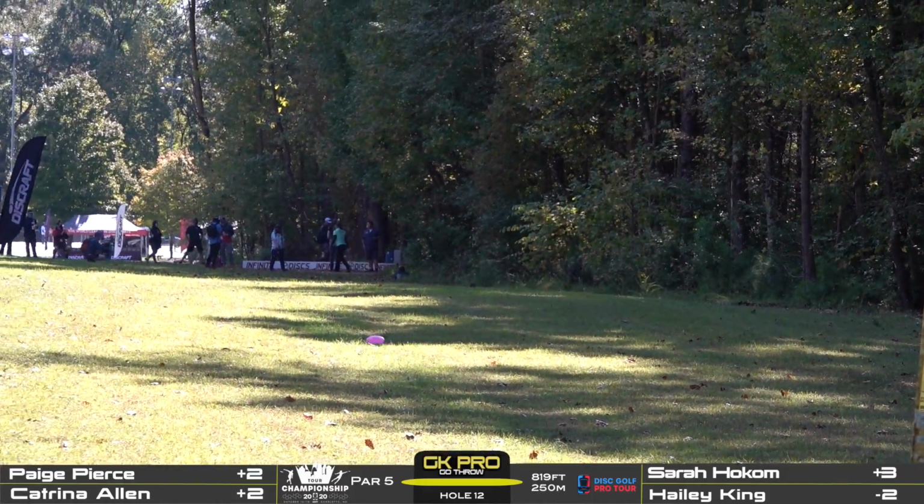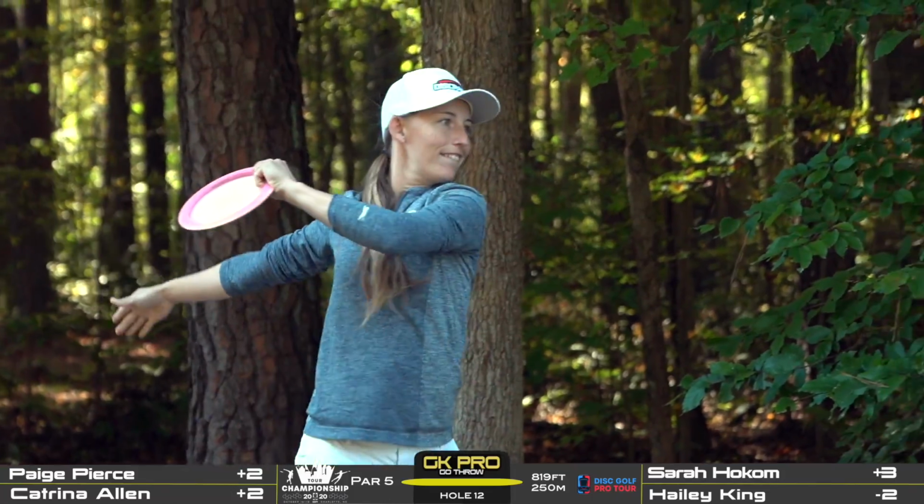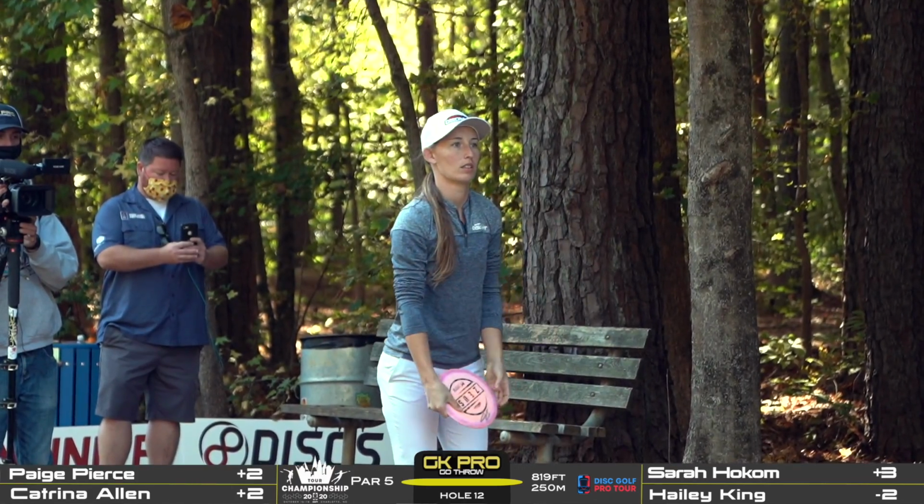Wow, Sarah using up all of that left side again, not touching anything. Perfect shot from her. She'll be placed probably pretty close to Cat. This is a Zeus from you. You looking to bomb one?